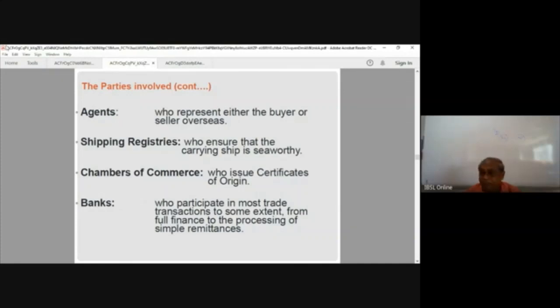Chinese ladies, gents, they are the people who will look after this customer. Right? Agents, agents commission again. Then shipping registries. Shipping registries is Lloyd's shipping registries. They are the people who will have a data bank on ships.